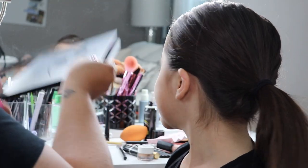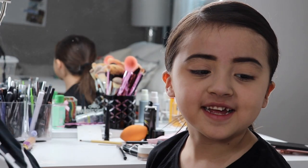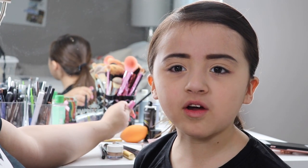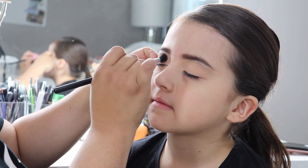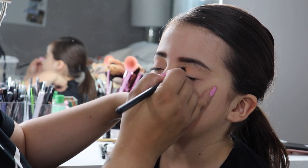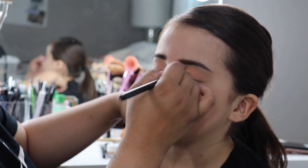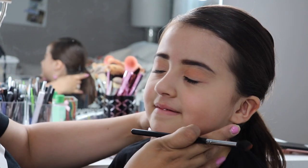We're using the Morphe times James Charles palette. I'm gonna go ahead and go in with some pretty colors. Oh, I have a big nose. I'm gonna go in with the blending color, which I just realized, I think her eyes are gonna be, don't open them, okay? They're definitely gonna be smaller than mine. So I don't know about these brushes that I'm using.